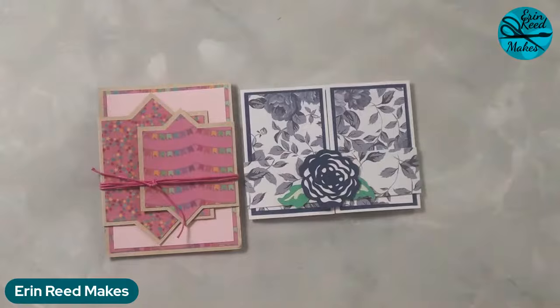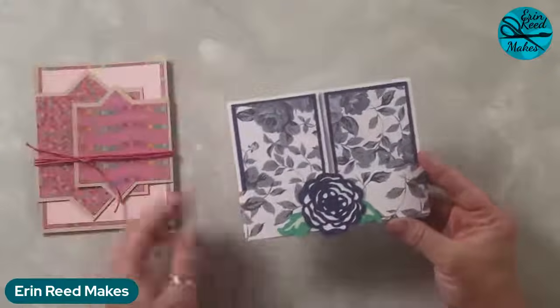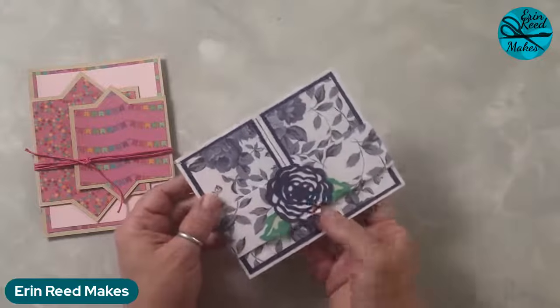All right, next, I put these together because I wanted to show you guys how different belly band cards can be. So you can arrange them either obviously horizontal or vertical. And this is what you would call a traditional belly band card, which I think are so much fun because it requires you to do it. It's almost like opening a present when you have a belly band card.